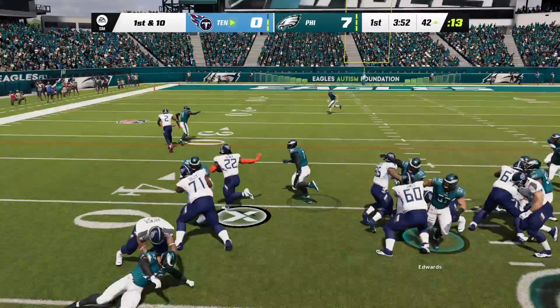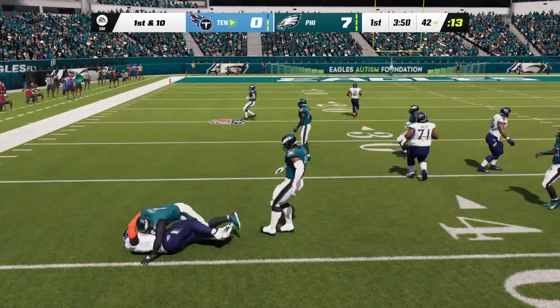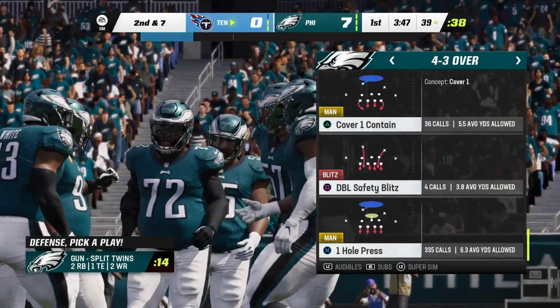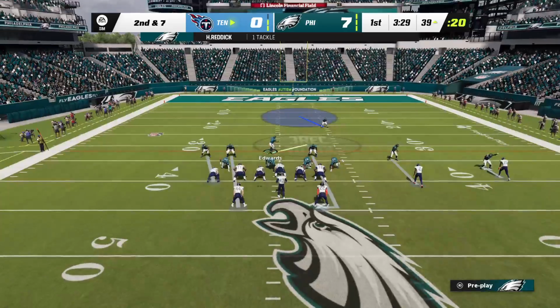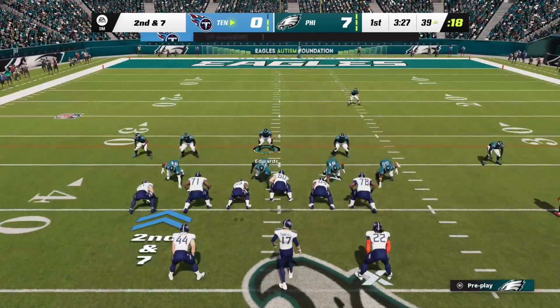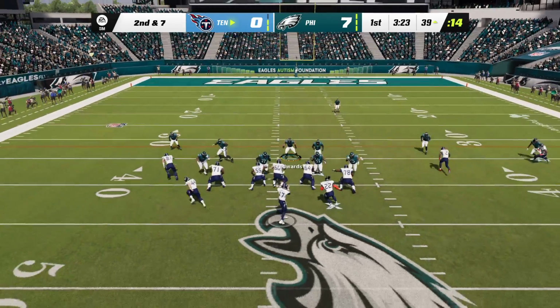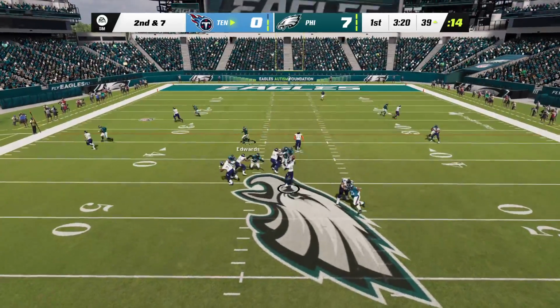A first down carry for Henry. Down inside the 40. Give credit to the defense for stringing that play out, and they gave up no cutback angle. You know he was trying to dart through. No place for him to go. A nice job there, only giving up a 3-yard gain.